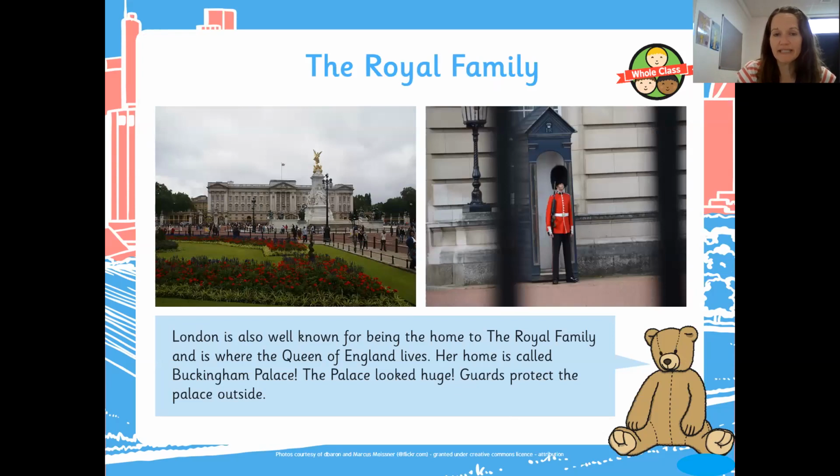Now, the royal family lives in Buckingham Palace part of the year. And if you look, it is a huge palace. And actually, the part that the public can see is actually the back of Buckingham Palace. And around the other side that we can't see, it's only for the Queen and her guests, that is actually the front of Buckingham Palace. And there's a massive garden there. So we have guards that protect the outside.